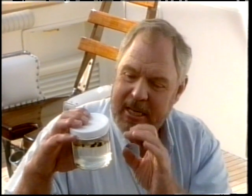And when the oil is consumed, the PRP degrades too. There's no residue, nothing is left. And the PRP keeps the oil from sinking so that it doesn't contaminate sea life. The official name for this is bioremediation. Unofficially, it's a no-brainer.